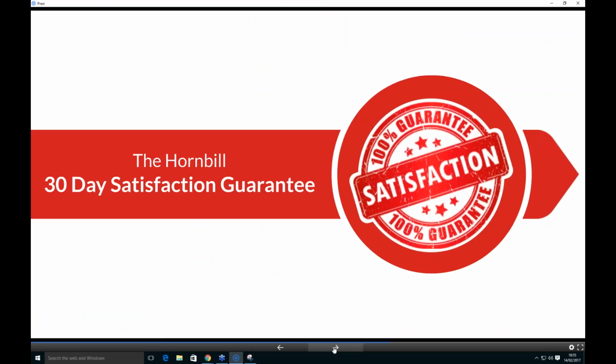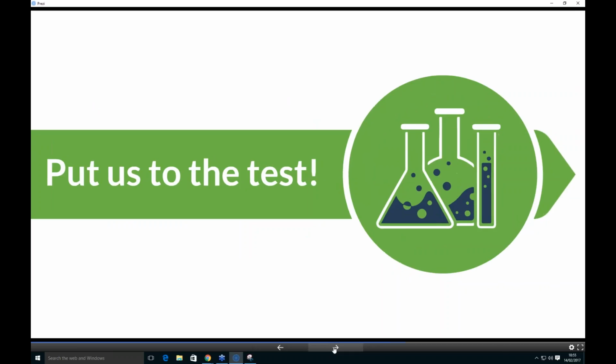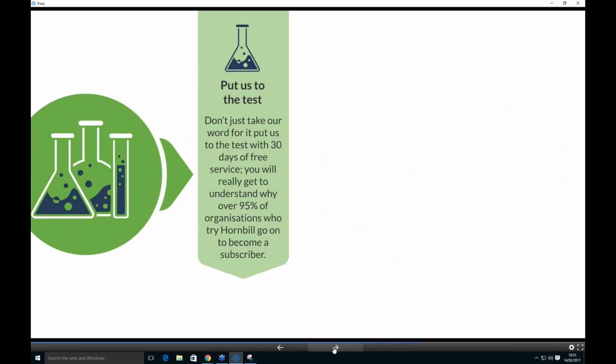So we're doing something quite different from other vendors in our industry. We want you to be 100% satisfied that the system is right for you, whether it's your reporting requirements, your business process requirements, whatever it may be. And for that reason, we offer a 100% risk-free 30-day satisfaction guarantee. What that means is you put us to the test. We'll give you your own instance of Hornbill Service Manager free of charge for 30 days. You can try it out in your own environment, with your own data, with your own integrations to get a real feel for how it will work for you.